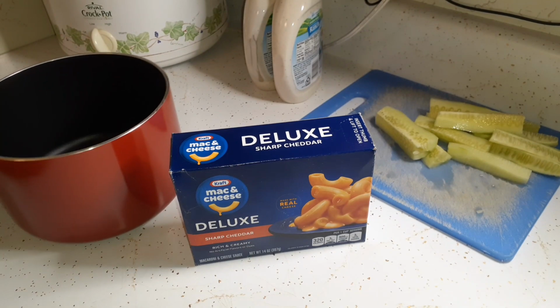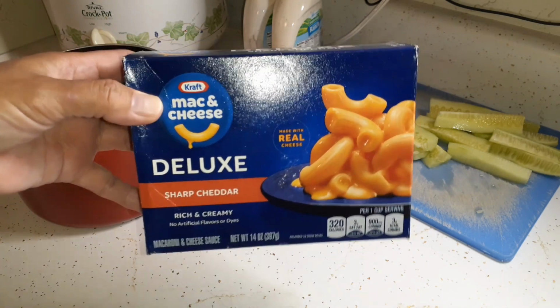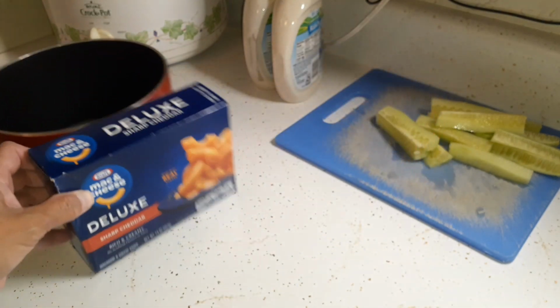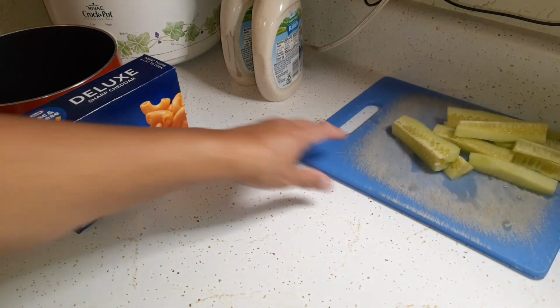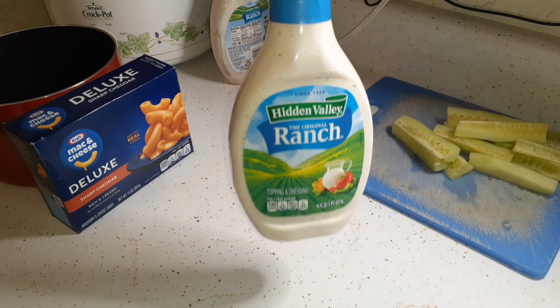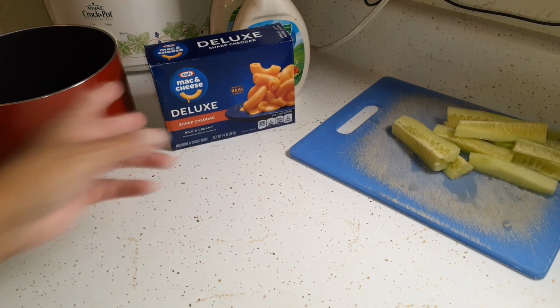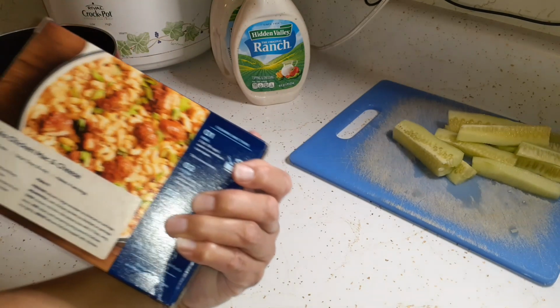All right, everyone. So I am getting lunch ready, and I'm just going to make a box of this mac and cheese that we got from the food pantry. And I've got some cucumber cut up, and we're just going to have that on the side with some ranch dressing. And I've got the hamburger patties on the stove. That was a little bit of delay. All right, so I'm going to get the water boiling for this.